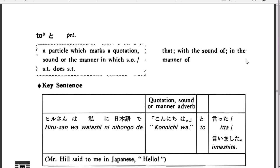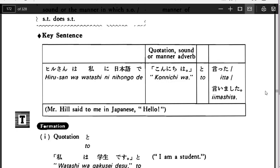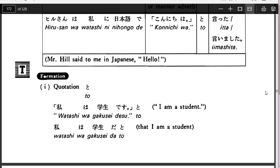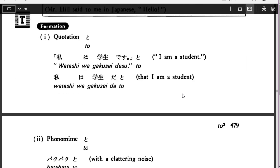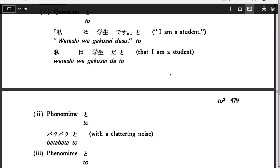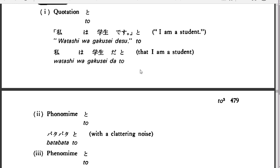Alright, the to particle. A particle which marks a quotation, sound, or the manner in which someone or something does something. So that, with the sound of, in the manner of. For example, Hiro-san wa watashi ni nihongo de konnichiwa to itta. Said to me in Japanese, hello. The formation is quotation, so quoted out with brackets, to, and then whatever you say. Watashi wa gakusei desu to. Now if I say, watashi wa gakusei da to, that I am a student, that's without the quotations.